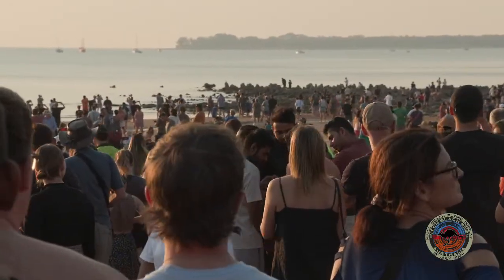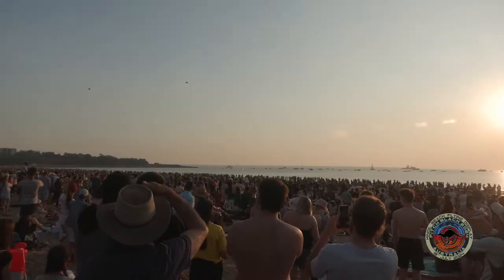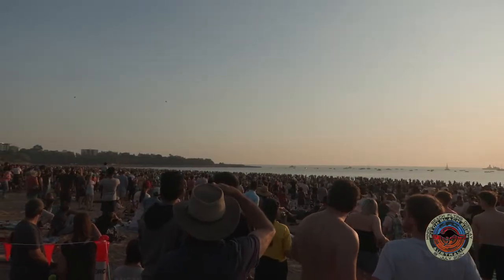eyes in his back. So today's aircraft, the F-15K, has the capabilities of maximum speed with Mach 2.5 and an operational range of up to 1,800 kilometres, and here they are. Can we present to you the F-15K Slam Eagle? And a nice little roll there. The flight leader Argos. A little wave of the wings.